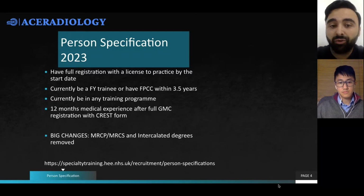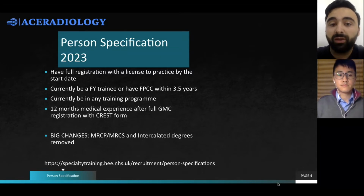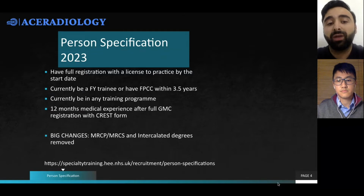If you are a foundation trainee, make sure you have your foundation certificate ready to submit. And if you're an F3 or 4, you need your certificate within 3.5 years. If you've gone past that 3.5 years, you would need a CREST form, unfortunately. You'd also need, for those of you from abroad, to have 12 months of medical experience after your GMC registration. This doesn't have to be NHS experience, just general medical experience post-graduation.